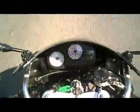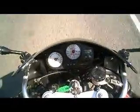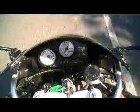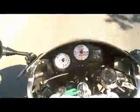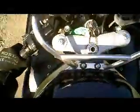And the next thing I can do is take my hands off the handlebars so you can see it going nice and straight, which we can do there, nice and straight, and that's the test done. Select neutral.